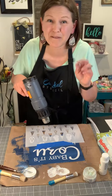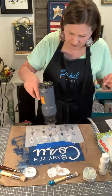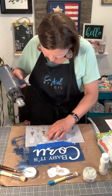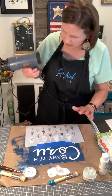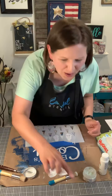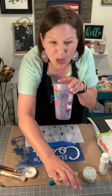And just crossing my fingers that that tree underneath really is dry and I'm not mucking up that sparkle. I want that pretty dry before I go in with that texture. Oh yes, all right. Time for some sparkle. Sparkle texture. I get so excited, can you tell?